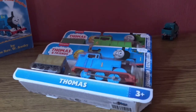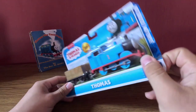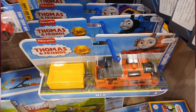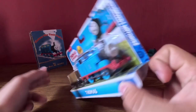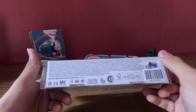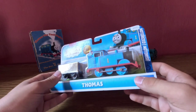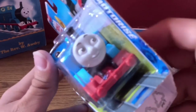Well, this was unexpected. So I went to a giant mall the other day, and what I came across when I went into the toy section, these things. Well, that was not what I was going to look for. I wanted to find the new die-casts that were coming out, but I saw this and like, yeah, I'm getting this.